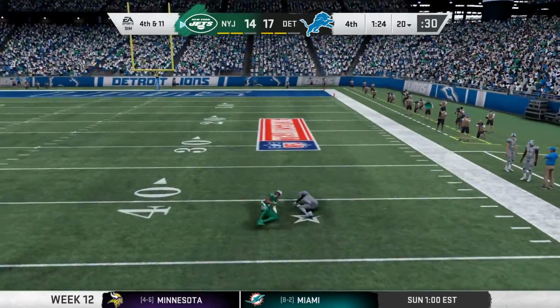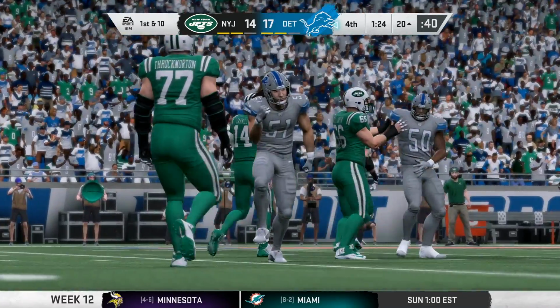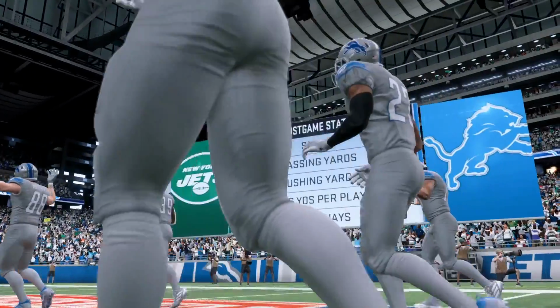Deep shot down the right side, and it's going to be deflected by Big Play Slay. Nice play by the veteran. And that one will seal this game up, as we end up winning a defensive battle.